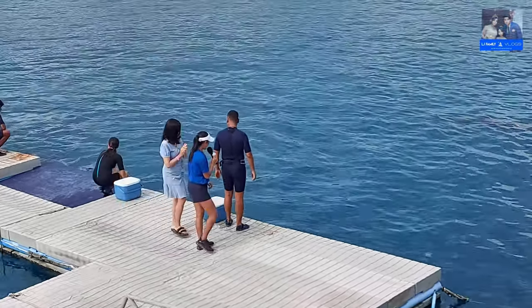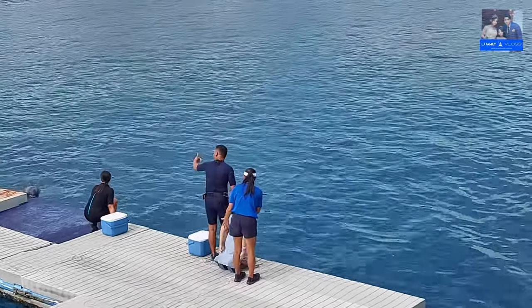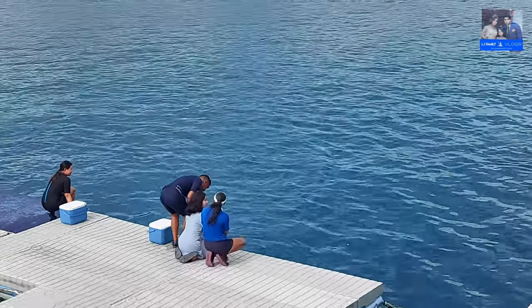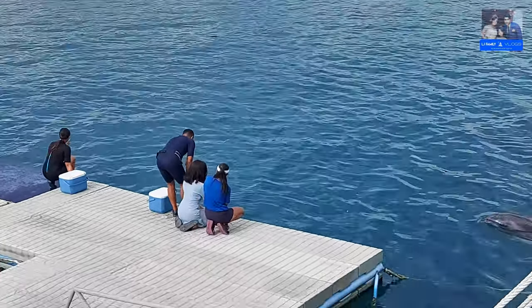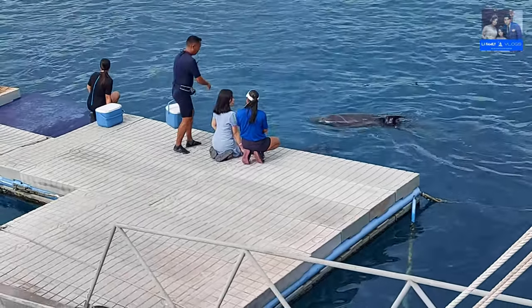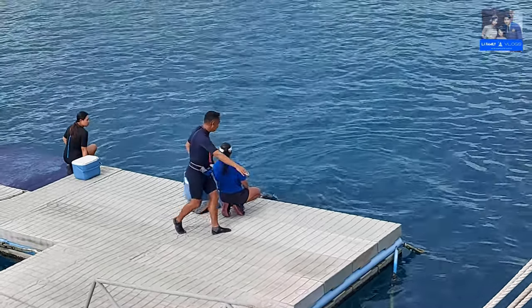Okay? So, what I need you to do is just kneel down here next to a trainer Vincent. Tapos, a handshake is always appropriate, right? When meeting a new friend. So, ang gagawin mo lang is you're going to stick both hands out like this. Palm facing the water.